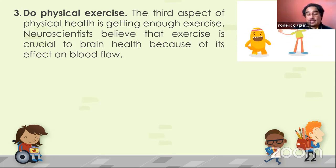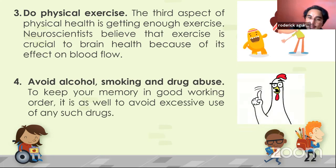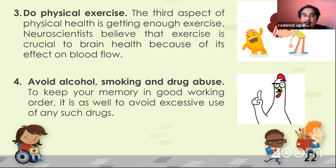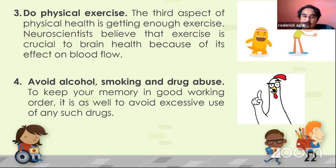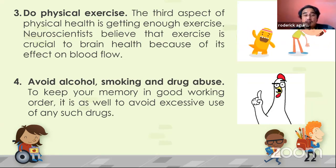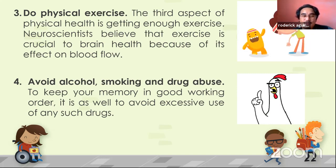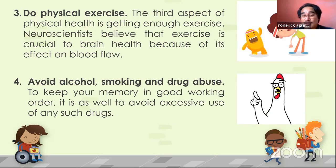predisposed to learning. That can be done perhaps after the lesson for that day, or it could be done before the day's grueling activity of learning things. Next would be, definitely I hope that, especially for the high schools, the parents would not allow their kids to drink alcohol and so on and so forth. So at the elementary level, definitely we can control our children to not drink alcohol, smoke, and abuse drugs.